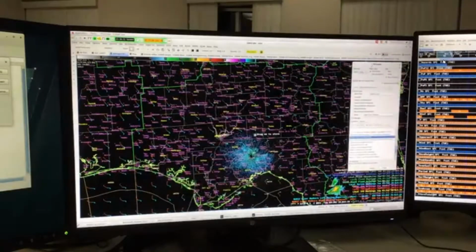So that's where we use our interface, and everybody in the Weather Service has to go through a pretty strenuous, about 6-month long training session, and then you go out to Norman, Oklahoma and take a 1-week hands-on training session where you learn how to warn for several different severe weather events that have been archived in the past that we use.